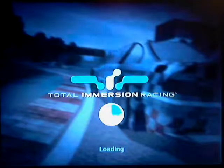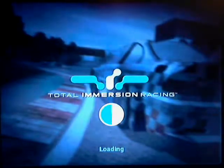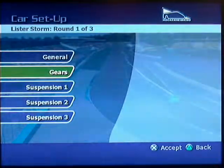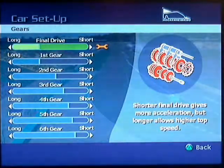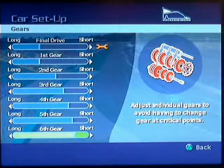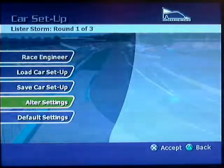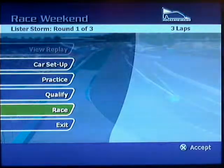I'm gonna change the gearing just to start with, because for some reason it's always a bit too long. So what better thing to do than shorten it a couple of bits, and also shortening the fifth gear, one tick to the left. Yeah, that's shortening.